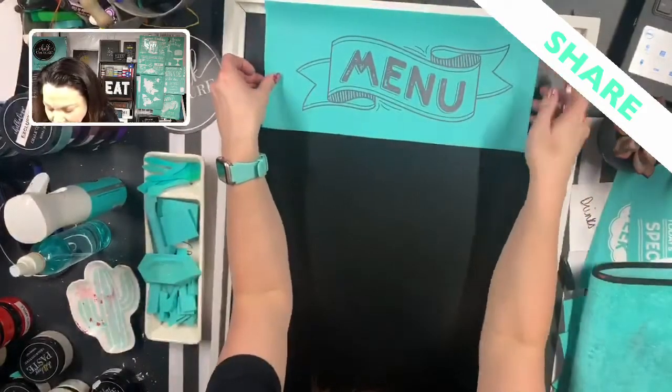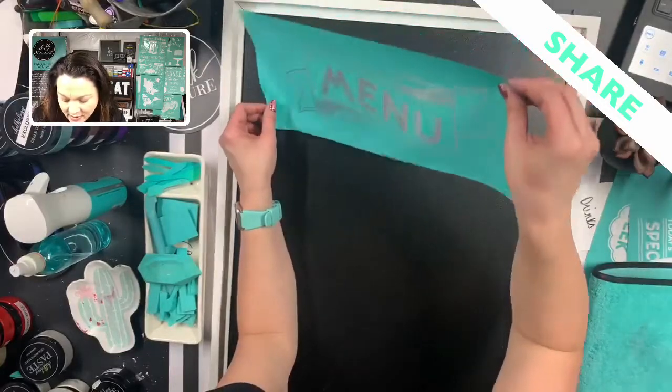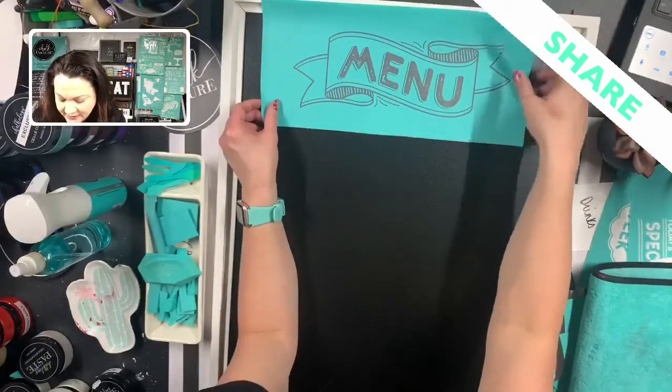So let's come up here and let's see where we want to put this, okay? We've cut our E-size transfer.